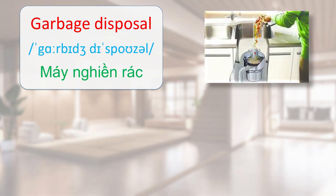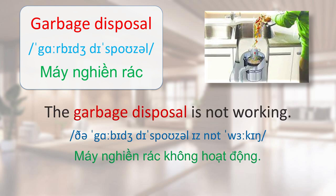Garbage disposal. Máy nghiền rác. The garbage disposal is not working. Máy nghiền rác không hoạt động.